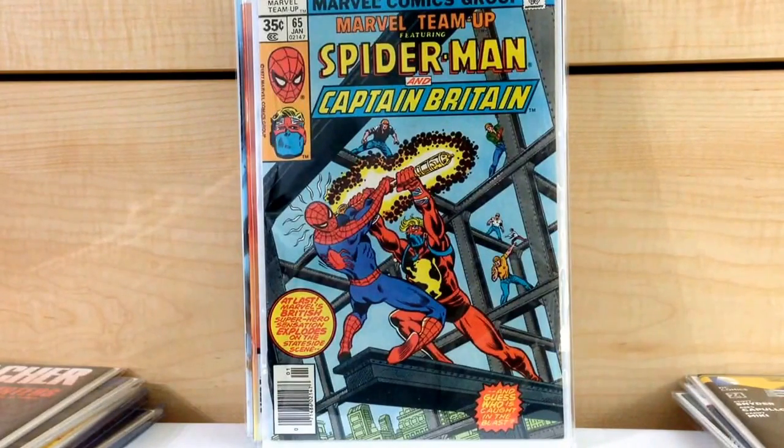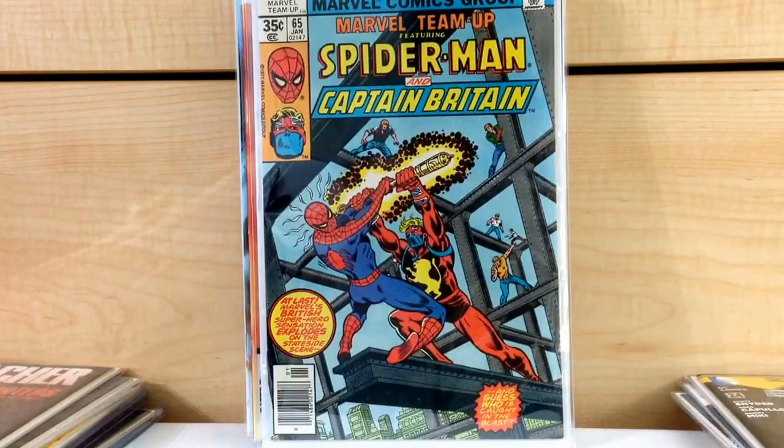I was thumbing around X-Men issues from the early 80s, late 70s, and I saw the character Arcade on the cover. I whipped out the phone, Wikipedia'd Arcade, and it said that his first appearance is in Marvel Team-Up number 65. So I immediately went to Marvel Team-Up and found number 65, and I got this book for like $3. It's in really, really nice shape. First appearance of Arcade is in here.